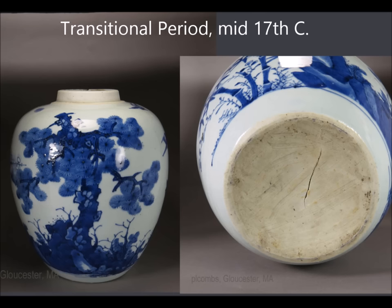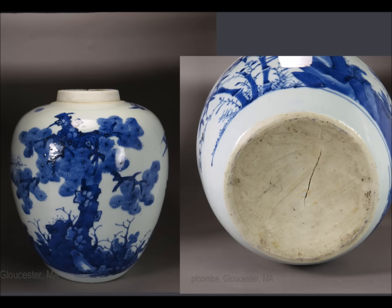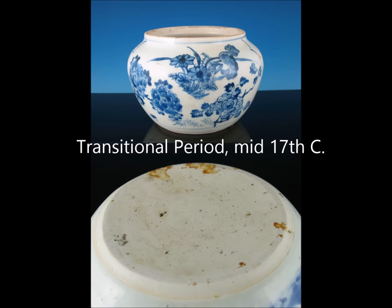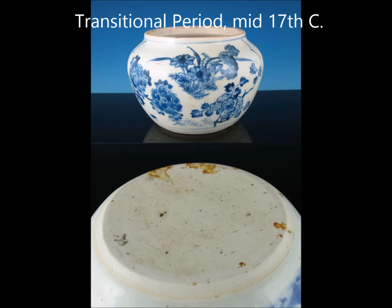And here are a few transitional period things. 1630s, 1640s, 50s in there. Particularly nice use of cobalt on this big jar. And here you have another one. This is a very typical shallow bowl from this time, or food pot. I think it has holes on the ends for wire handles. These are normally not terribly big, maybe 10 inches across.